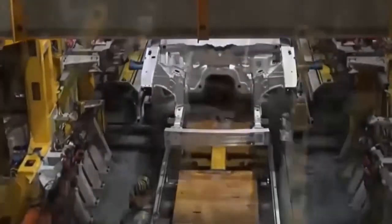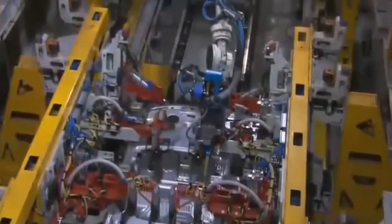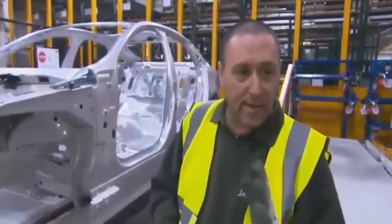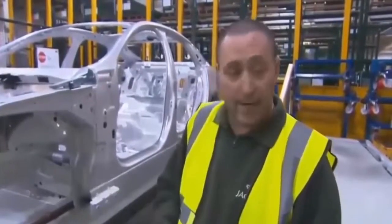Machines alone can never make a Jaguar. Most of this is done by hand. The robots are involved, but a lot of it is taken care of. It's time and care. We take care on doing it.